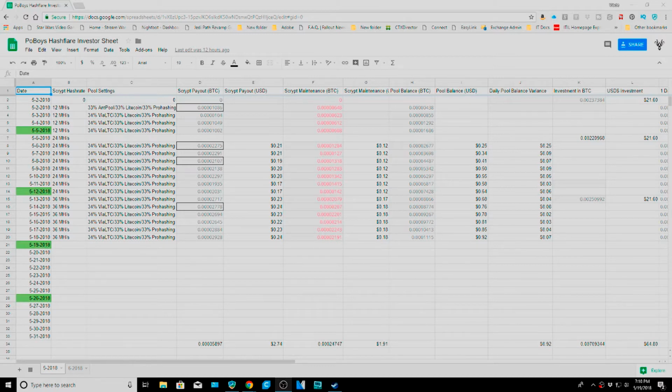Basically what we're doing here is investing a modest sum every week on Sundays into our Hashflare account to see if you can work your way up to a fair amount of investment, for people who don't have tons of money to throw into investing in Bitcoin.